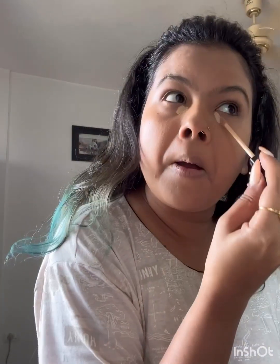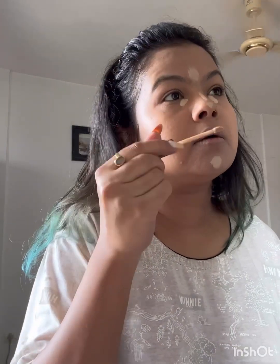That's it. Now I'm using a light concealer by Maybelline only on the higher sections of your face, as you can see, and under the eyes to get the brightness. And again with the same beauty blender, I'm going to blend it nicely.